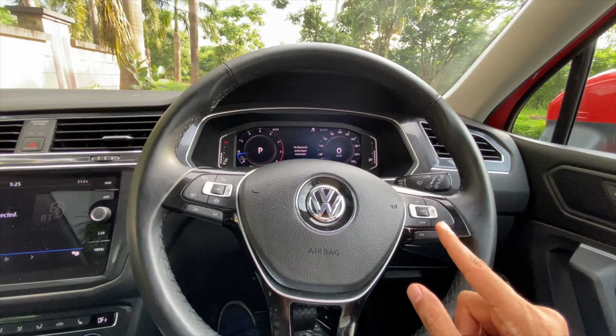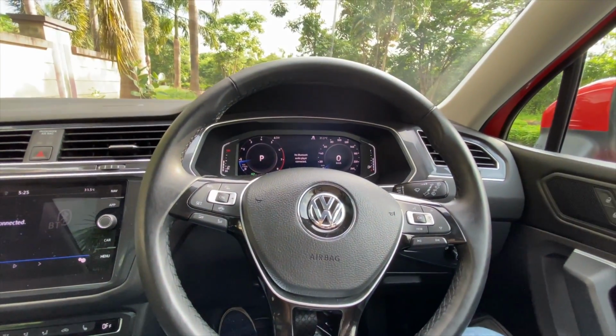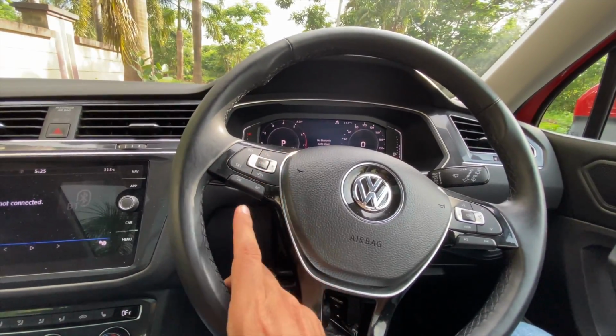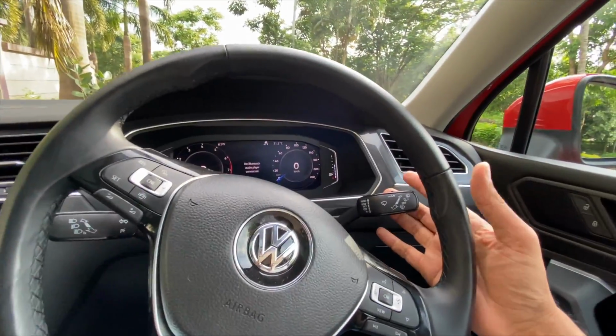This is to go to the next track. This is to go to the previous track. This is for voice commands. And obviously, these buttons are to browse through that multi-information display. It's a full digital unit. It's really nice. These are for the cruise control, and these are for the volume as well. Meanwhile, these are obviously for the indicator. Meanwhile, these are the controls for the wipers.